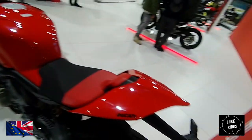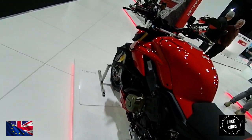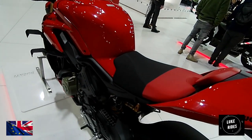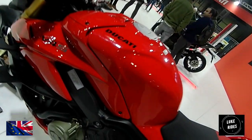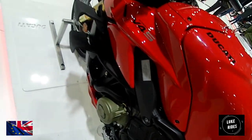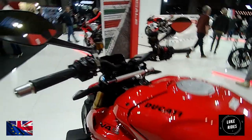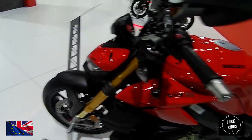Chain. And being the V4 as well, there are no belts to change, so the valves are driven by chain. Really good. So less servicing here, which is really handy. Electronic suspension as well, big Brembos. What a super naked.